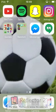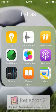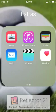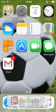So yeah, I've got all of that kind of stuff. And I've got basic things like Tips, Voice, whatever that is. Find Friends. I don't really want to find friends. I already have friends, thank you. Then there's Find iPhone. I love that. Game Controls, Maps, iBooks, Videos, Mail, News, Health, whatever that is, whatever that does.